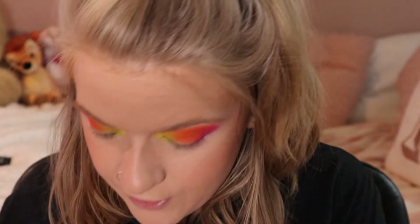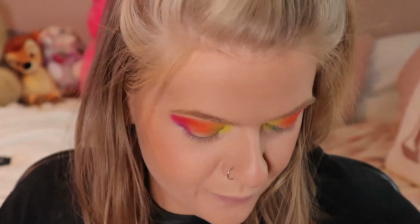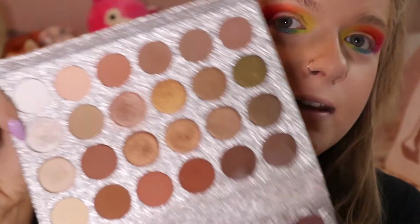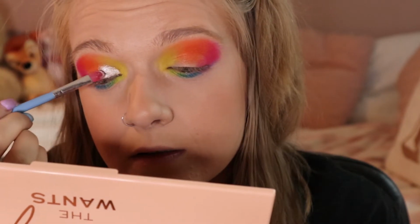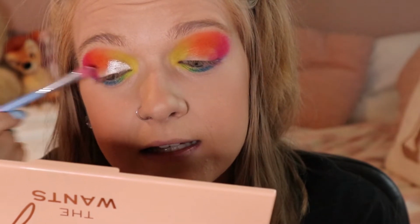Do not fret. Okay, and then I am taking a flat-headed brush and going in, there's actually a really pretty shimmer right here. Taking some of that on my brush, really packing it on the brush as such, and then adding it on top of the glitter glue. And it's still patchy. Love that. 10 out of 10.